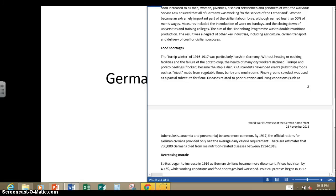So things like meat, which there's a shortage of, becomes made from vegetable flour, barley, and mushrooms. And a very common one is finely ground sawdust used as a substitute for flour. And as the shortage of wheat gets more problematic, then the higher the rate of sawdust that you will find in your bread. Not surprisingly, we see an increase in nutrition-related diseases. And also because of the living conditions with poor heating, we get outbreaks of tuberculosis, anemia, and pneumonia.